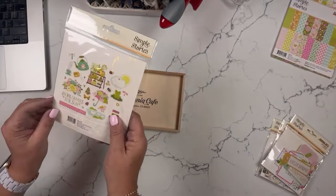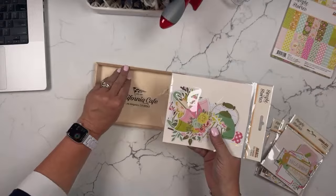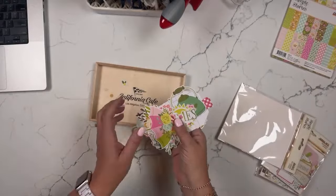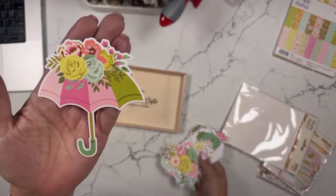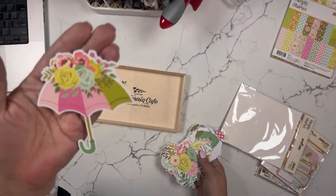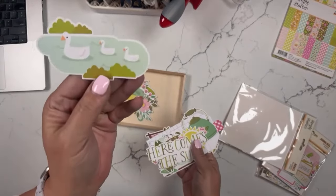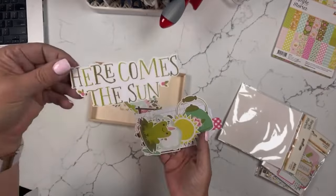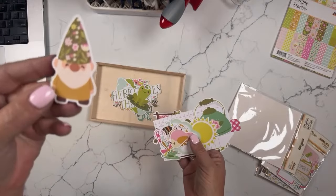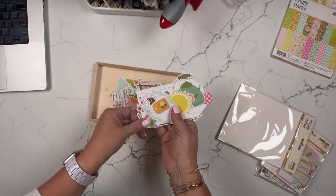Let's take a look at the big bits. The big bits are kind of your die cuts on steroids, right? So just much larger than the regular die cuts, like the regular bits and pieces. How fun is that? Wouldn't you love to have an umbrella like that? Even just the pattern. I mean, it'd be really fun if you had flowers sprouting out the top, but even if you just had that pattern on an umbrella, that would be cute. Beautiful floral. Oh, look at the cute little ducks swimming along. Here comes the sun. Frog is so cute. I'm sure we're going to see a gnome or two in here. Look at his little hat. Little bird. Some little bees and dragonflies.